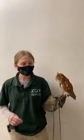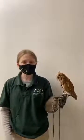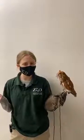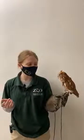All right folks, I want to thank you today for joining us for another Zoo to You here at Franklin Park Zoo. Today is a very special day. It's Owl Awareness Day. So we're going to introduce you to one of our Eastern Screech Owls, Widget, today.